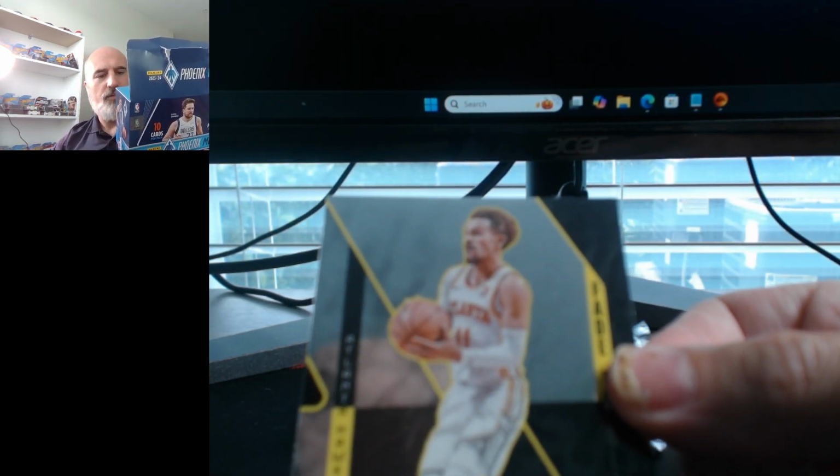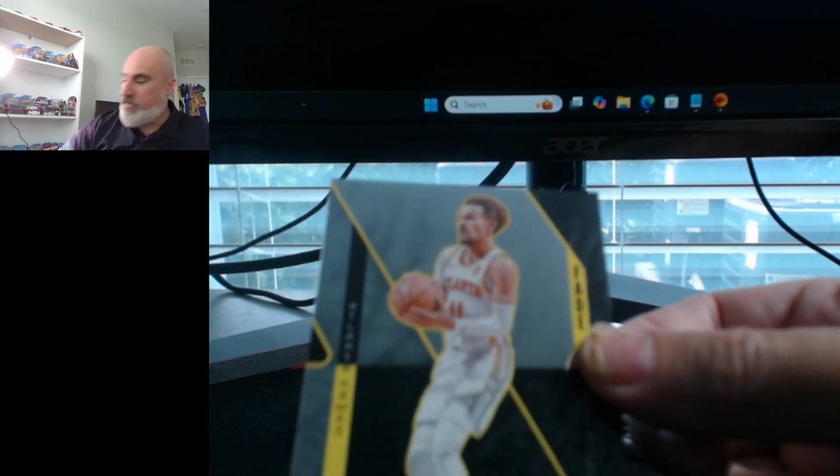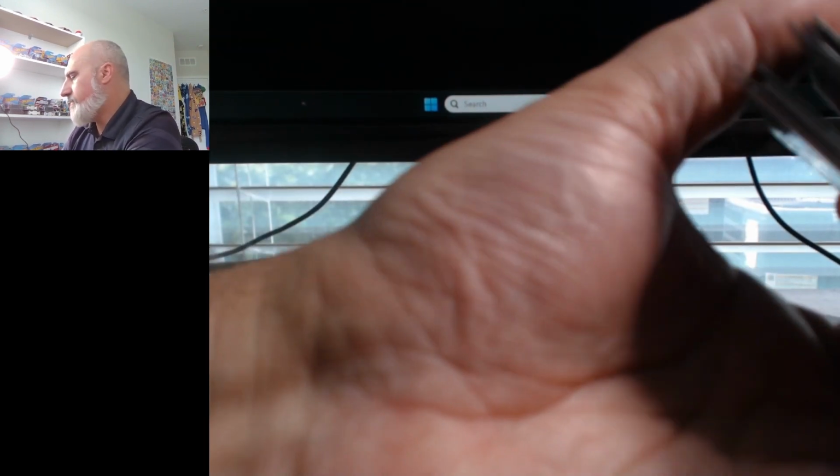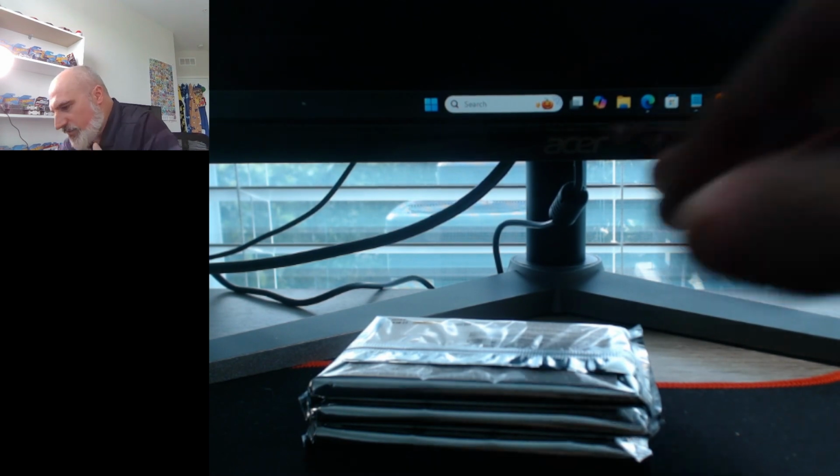It looks like you can get a silver and a red ice, and you can get orange ices, yellow ices. So they do come in parallels. So this will just be your base insert for Trae Young for the Fade of Black. All right, halfway home. Nothing really to write home about. So let's see what we can find in the last 3 packs.